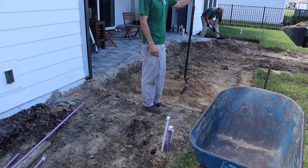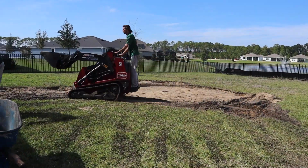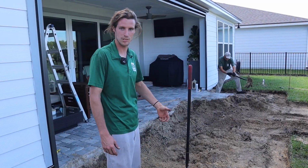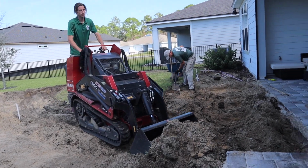Went ahead and put sleeves in for us, stubbed up our irrigation so we could just dig away, not have to worry about anything breaking in between here and there. We just take it out as we go. Sort of simplified that process and made it less scary for everyone involved.